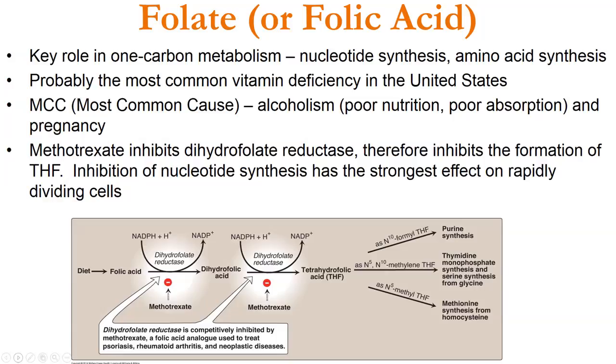So folate, key role in 1-carbon metabolism. That's its job. What do I mean by 1-carbon metabolism? Either we're adding or removing a carbon from something, so we're building something or breaking something down, but that's its job. So it binds temporarily some carbon-based group and can transfer that group. So it can remove it from one thing and transfer it to another thing. And where you really see this used quite frequently is nucleotide synthesis. So that's going to be a key thing, and amino acid synthesis.